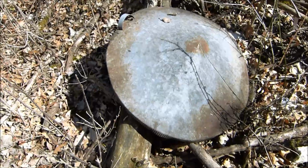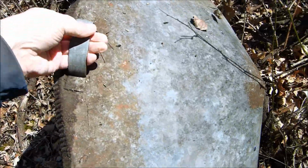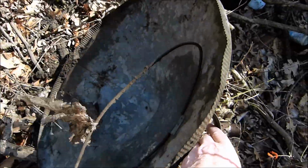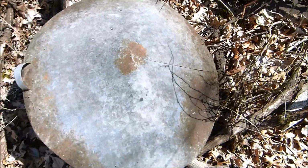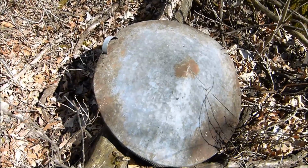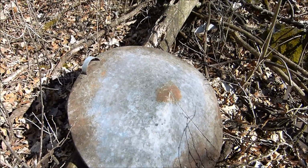What do you think that is? Looks like it's got a handle on it. It's like some kind of cover. I don't know. A lid for something? I've seen bigger versions of that covering wells before. That might be.